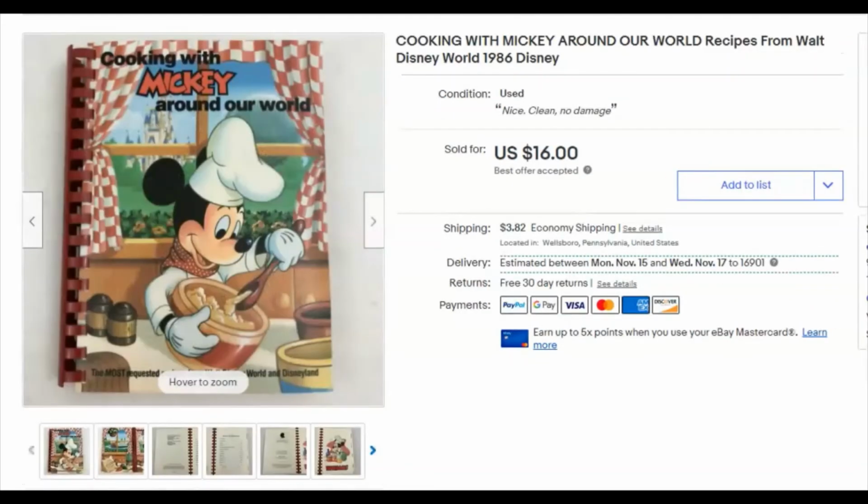Next. There's Mickey. Mickey Around the World, cooking with Mickey. It's a cookbook. I thought, well, that was pretty interesting. I paid 8 cents for that. I got it in a $1 bag lot at the thrift store. And I listed it July 3rd. It sold September 6th for $16. Okay, next.